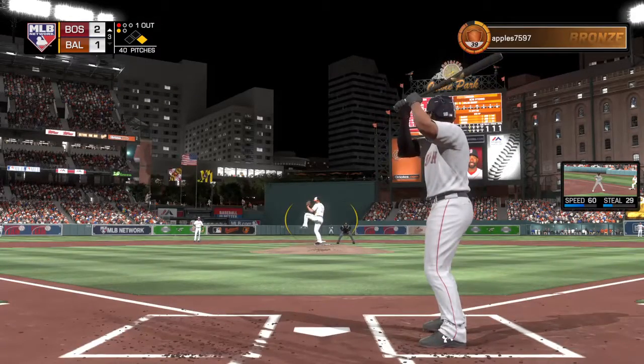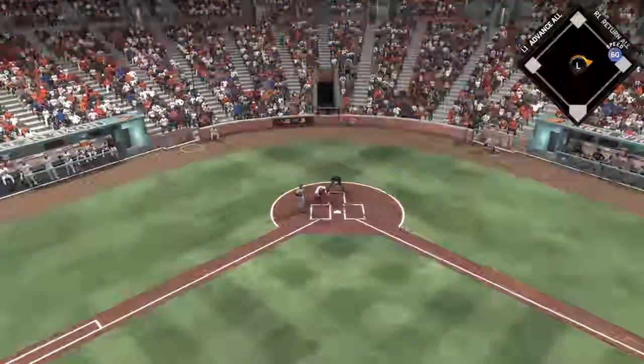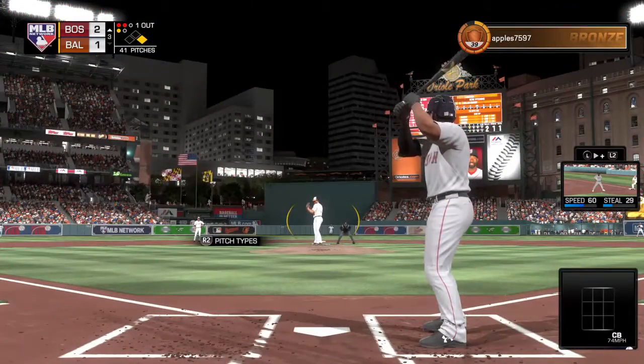That looked like he was cheating for that fastball inside right there. Early swing, got out in front of that off-speed pitch. Clearly looking for a fastball. And this one's in the dirt. Runner holds as the count moves to 2-1.